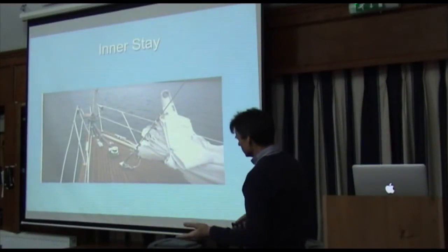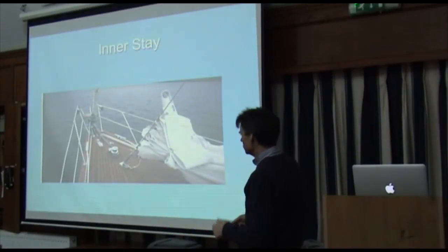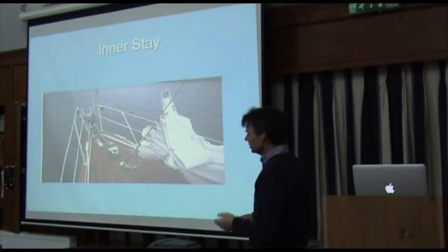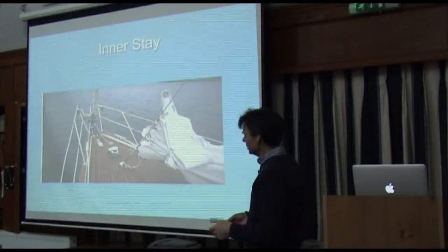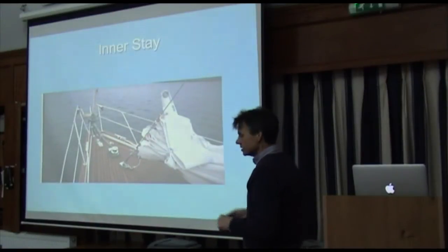Now, there's several ways of doing this. You can have a block and tackle underneath the stay here, you can have a Wichard adjuster, but if you are going offshore or you're going to do long distance cruising, I heartily recommend that you have an inner stay. Just having the furling system on its own, you haven't got a backup plan. If you damage the furling system, you haven't got anything you can set a sail on. So having the inner stay is, in my opinion, necessary. It's not mandatory, but it's necessary.